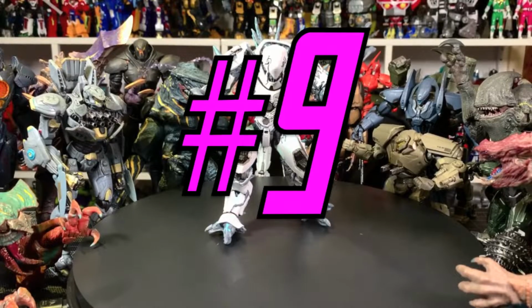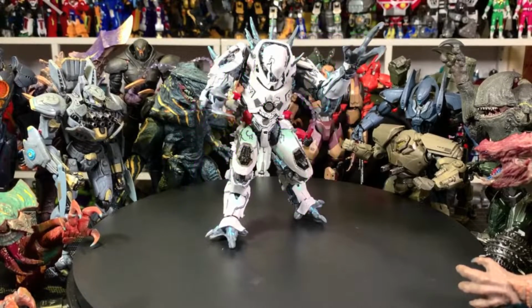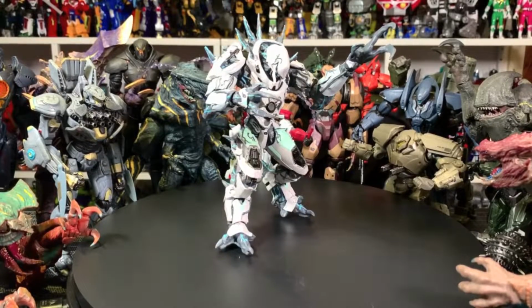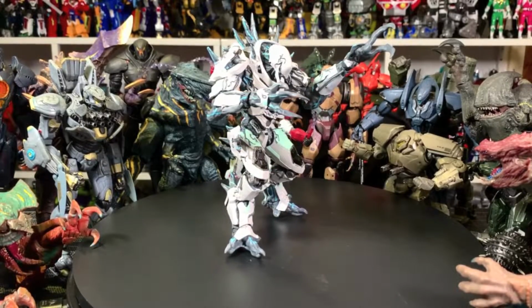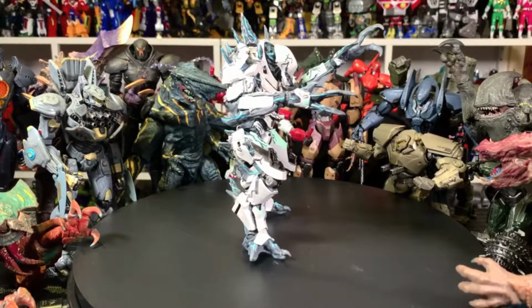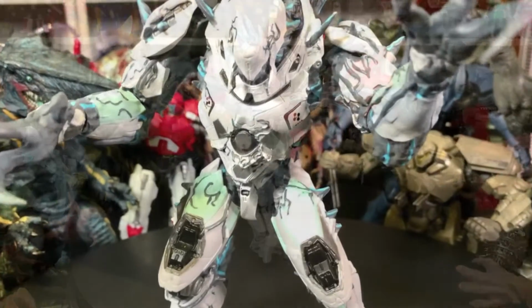Entering the Fight Club at number 9, we have the DST Pacific Rim Uprising Infected Drone. This thing is awesome, guys. I said it in my review, but DST saved their best for last from their Uprising line. I think this thing turned out fantastic.